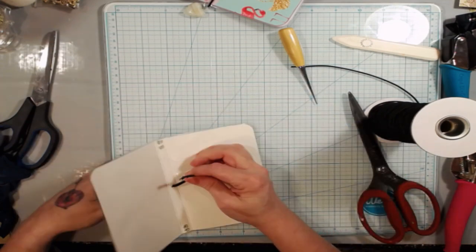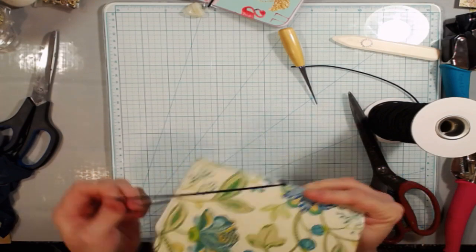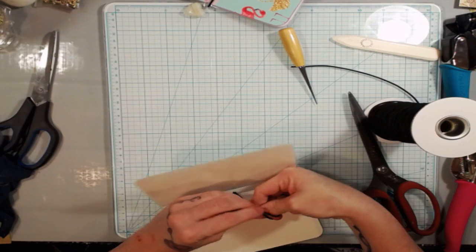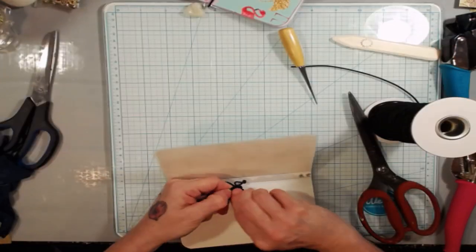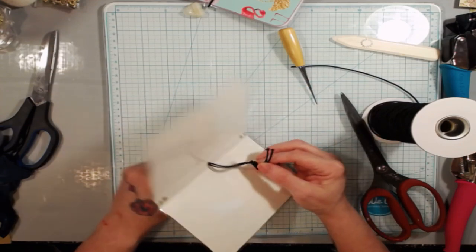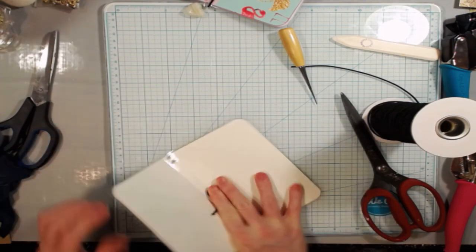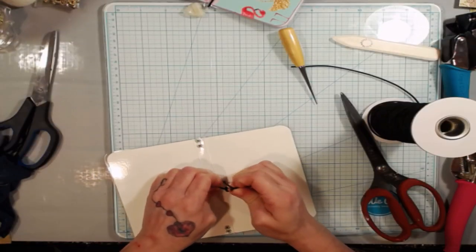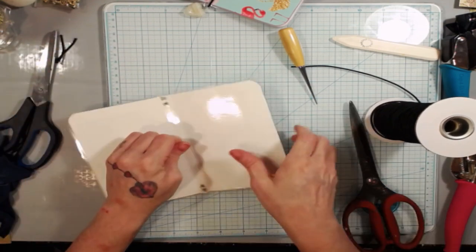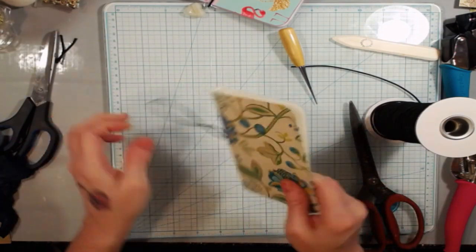Anywho, so this is a good way to test. Let's see. Little bit further. So I'm going to make the knot about there. But you want the knot obviously to be on the inside. Perfect. And then you're going to cut off the excess on that, and it's a little loose, but I can always tighten it up a little.